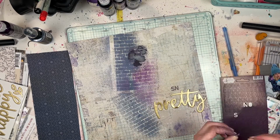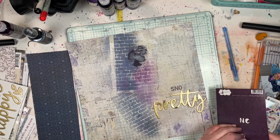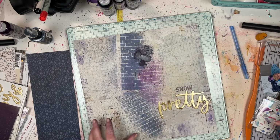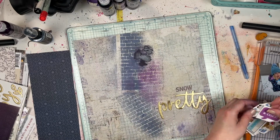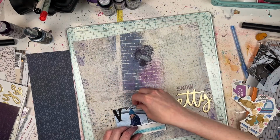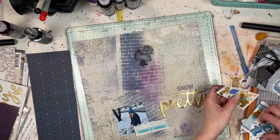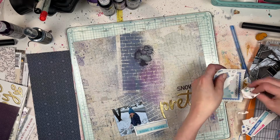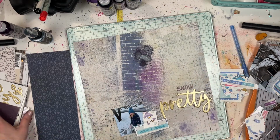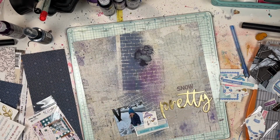You can't really see it, but off camera I did trace a circle with my black Creative Memories pen. It's not as big, I think, as Lisa's. She actually stitched her circle, but I don't have the ability to do that because I don't have a sewing machine. So in place of that, I just took a big circular object in my scrap room and I traced it onto the paper. So you can kind of see it here maybe, but really the visual of the circle is going to be the photos and embellishments as I bring them all the way around.